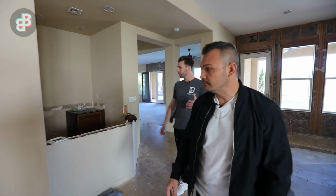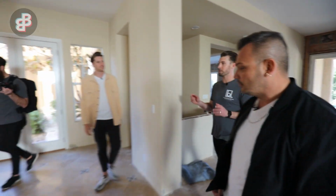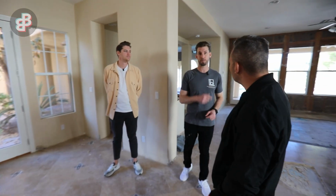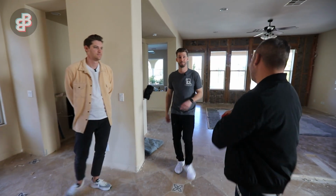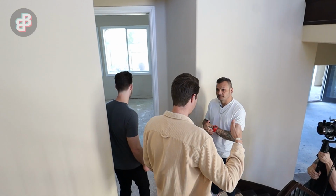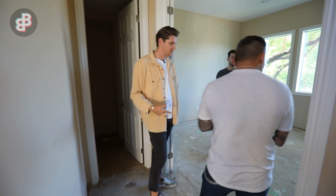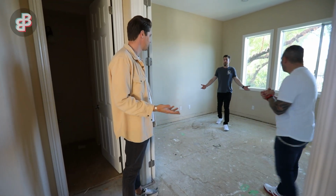So this house is a little different. It's a 3-bedroom house with an office, and the entire second level is a master bedroom. So let's go check it out. Let's go. So on your way up to the master, we have to make a quick pit stop. This is where the den is. Pretty cool little office area though.